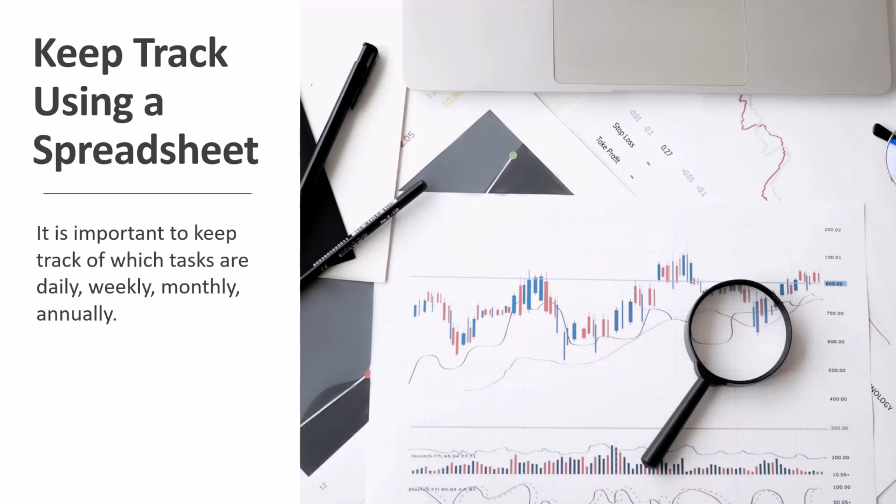As you track different tasks to determine which procedure to include in the binder, it is important to keep track of which tasks are daily, weekly, monthly, annually, etc. The best way to do this is with a spreadsheet. You may need to add times for your tasks. For example, payroll may be bi-monthly and meetings can be bi-weekly.